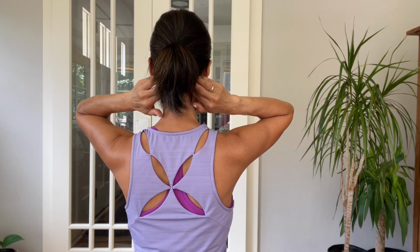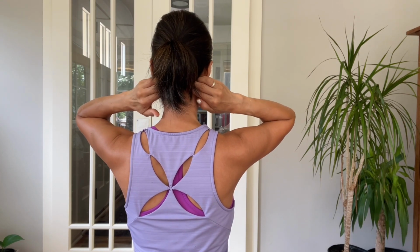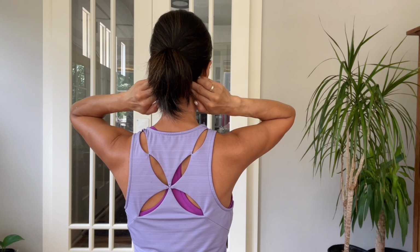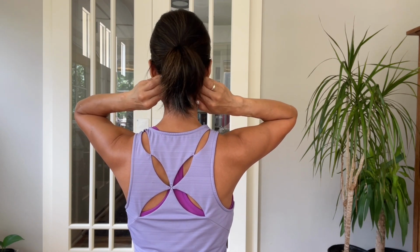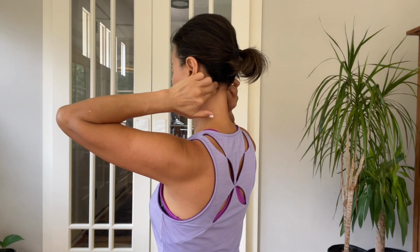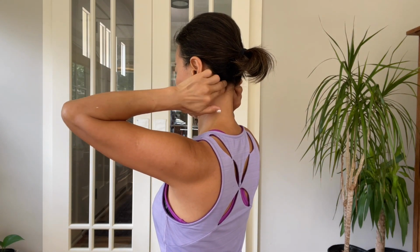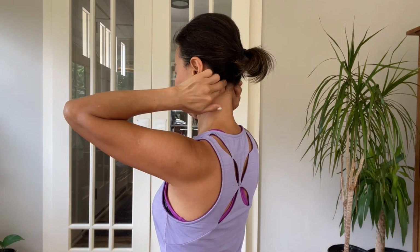You can tilt your head front and back slightly to find the point. It is very easy to find. Massage in a circular motion for a couple of minutes. If you happen to experience headaches, you will notice your headache reducing while working on this powerful point.